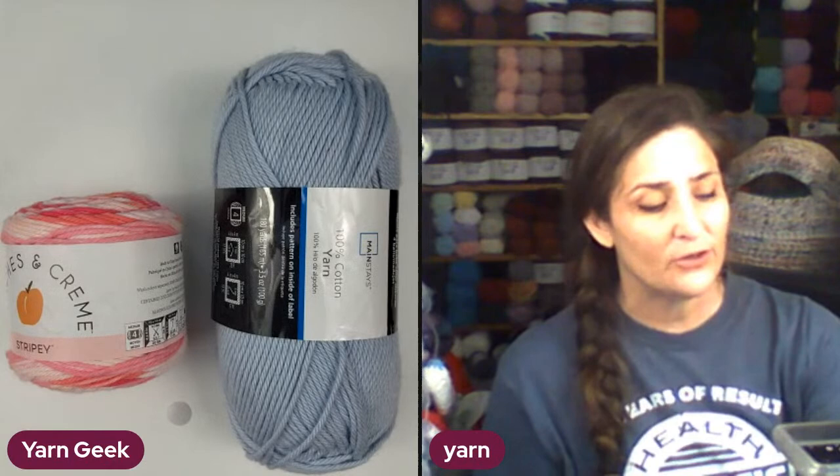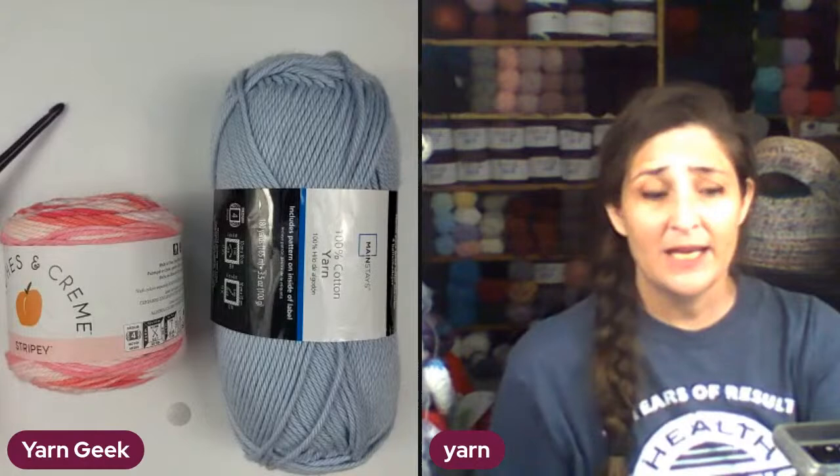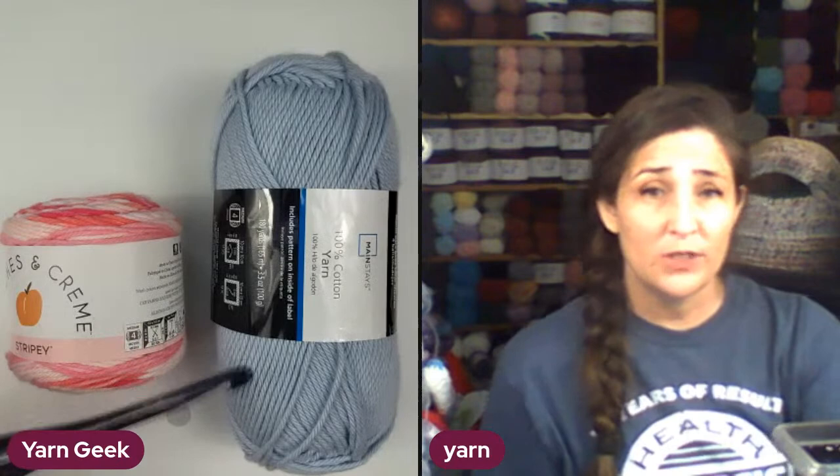That's what I would use. And with things like coasters and stuff, you don't need drape for the coasters. So it's okay to use a smaller hook. If you're debating between using a 5.5 or a 5, it's okay to use the 5 and make it a little tighter.